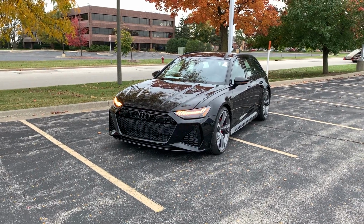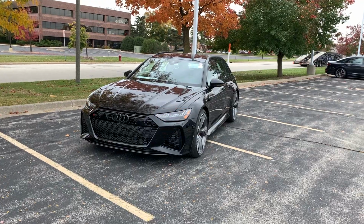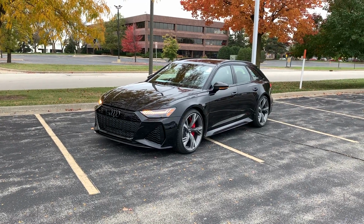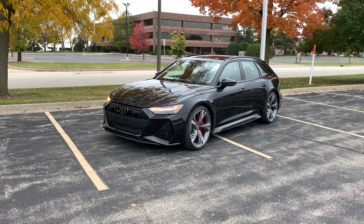Audi RS6 Avant. It is finally here in North America. We've never had the RS6 Avant in North America, and we've only had the RS6 for 1 year, like 17 years ago. So this is a big deal, especially for car enthusiasts who really love fast wagons.